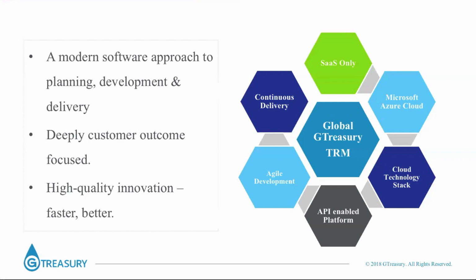The other issue is GTreasury has expanded its scope enormously. Is this scope manageable?